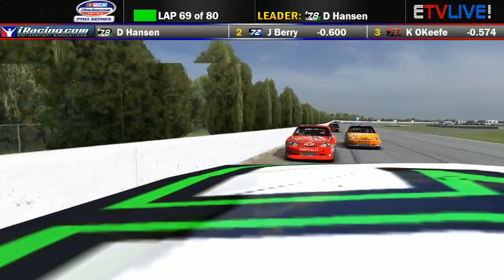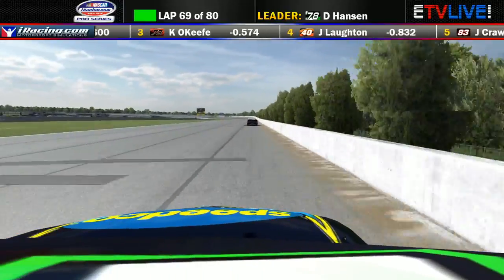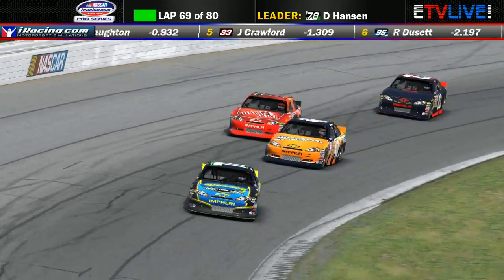Barry to second. O'Keefe back to third. 40 of Lawton looks on for fourth. Big block down the backstretch. It's not going to... Oh, he's not going to give anything. Oh, this isn't going to work. Oh, he's going to send it in.